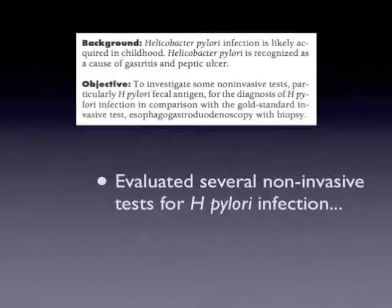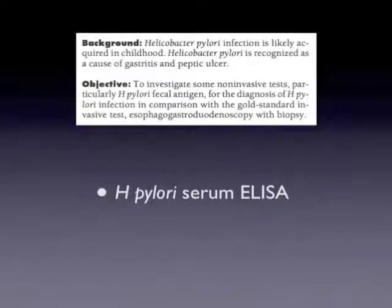Following this classification of patients, the authors then looked at the results of the non-invasive tests. Several tests were evaluated. Jen recalled that the test Peter had, the H. pylori serum ELISA test, did not do a very good job of making the diagnosis of H. pylori. She believes, she recalls, that the fecal antigen test was a good test for this. She's asked Alexa to look the paper up to confirm her ideas.